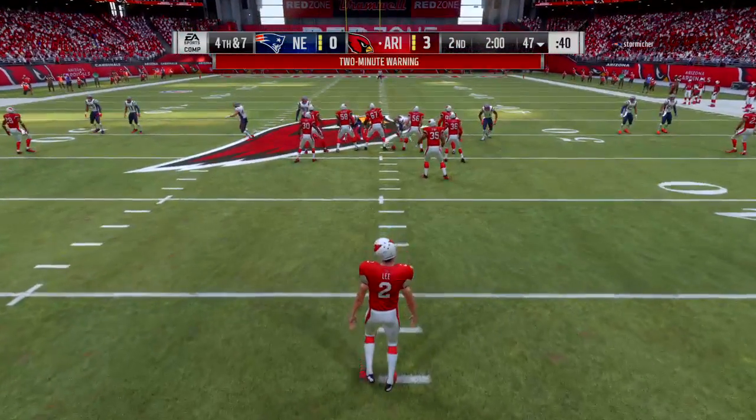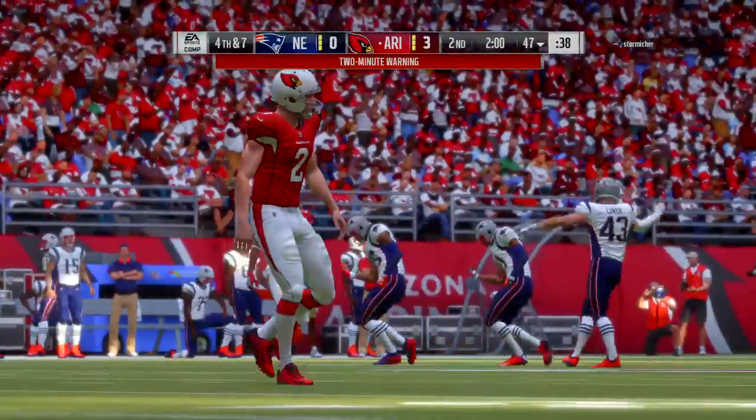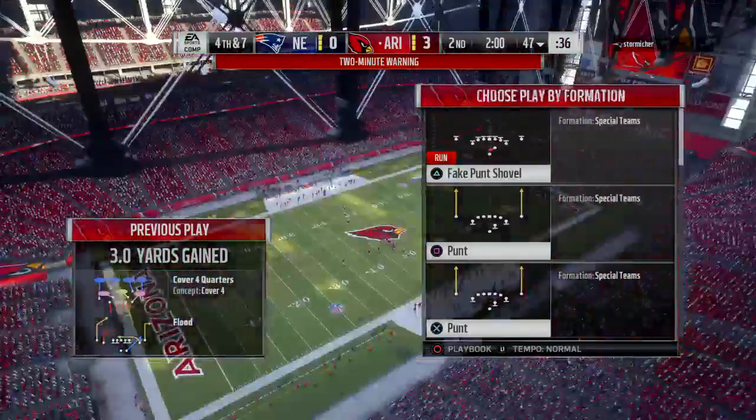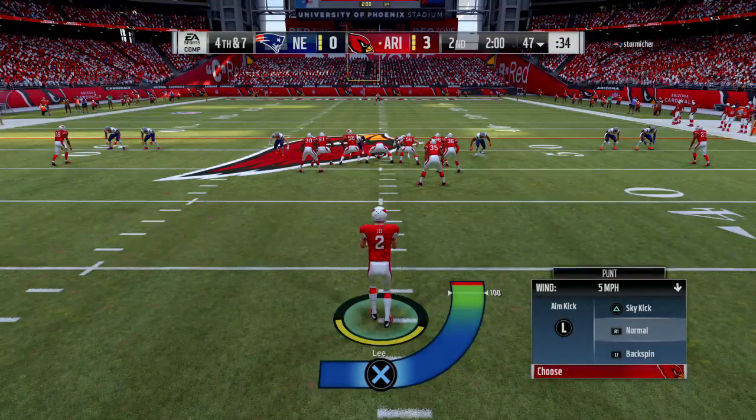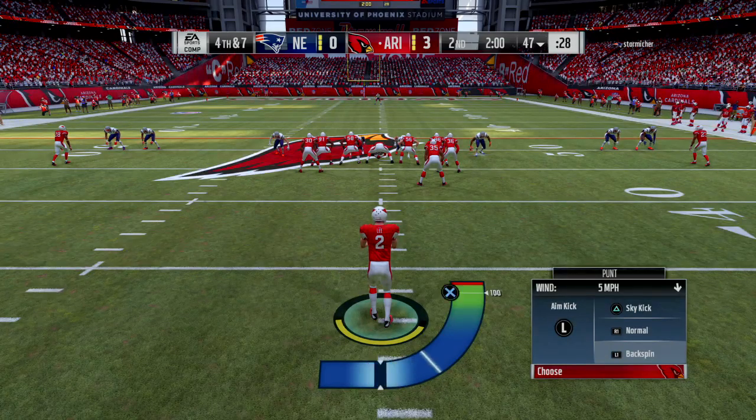Here's Andy Lee now, as he'll punt it away for the second time. 2 minutes remain here in the first half. More from the desert after this.